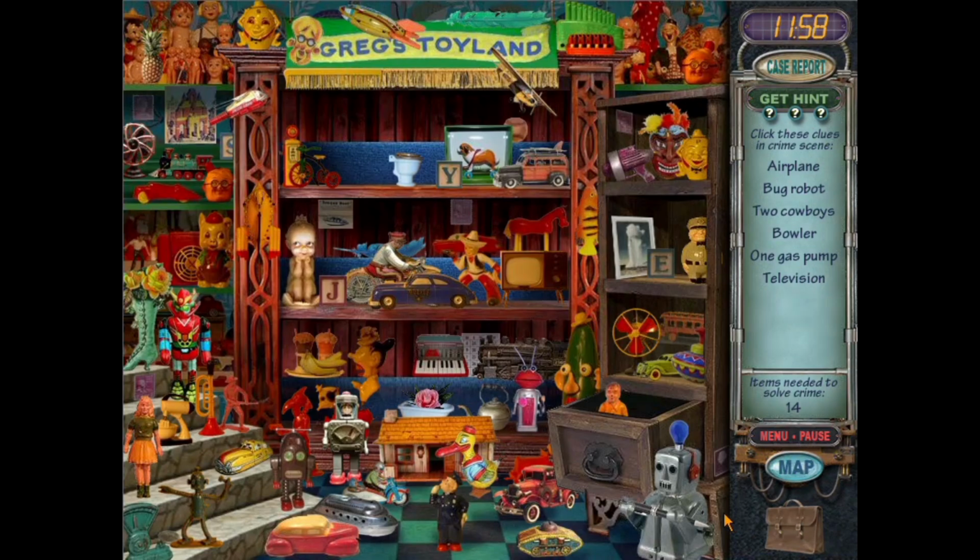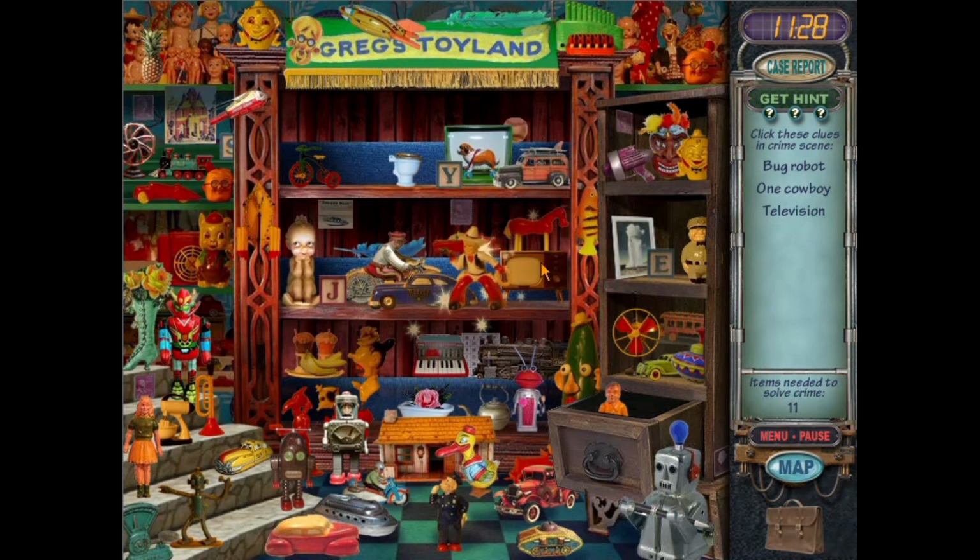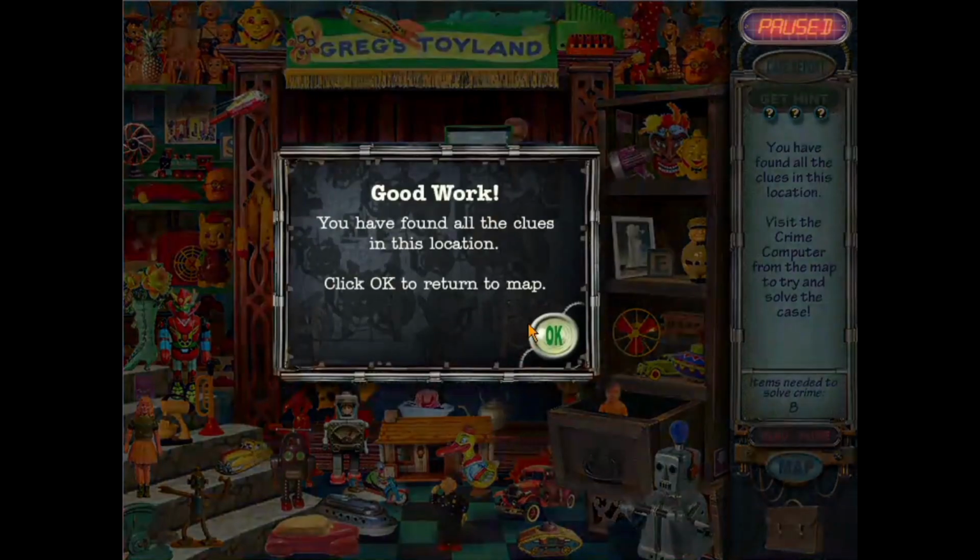So I was clearly trying to click the helicopter for aeroplane. That's not going to work. And I can see lots that I'm missing as I'm narrating over this. So we still need an aeroplane, a bug robot, 2 cowboys, 1 gas pump and a television. Just swiftly change to 1 cowboy, who I can see. I am looking at him as I'm narrating. There's the aeroplane, not the helicopter, as you can tell. So just a bug robot to go. And we have done here in Greg's Toyland.